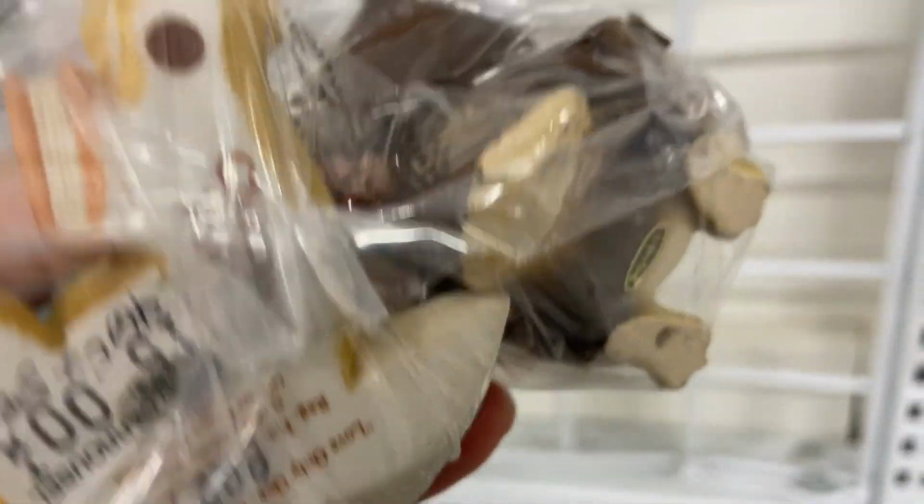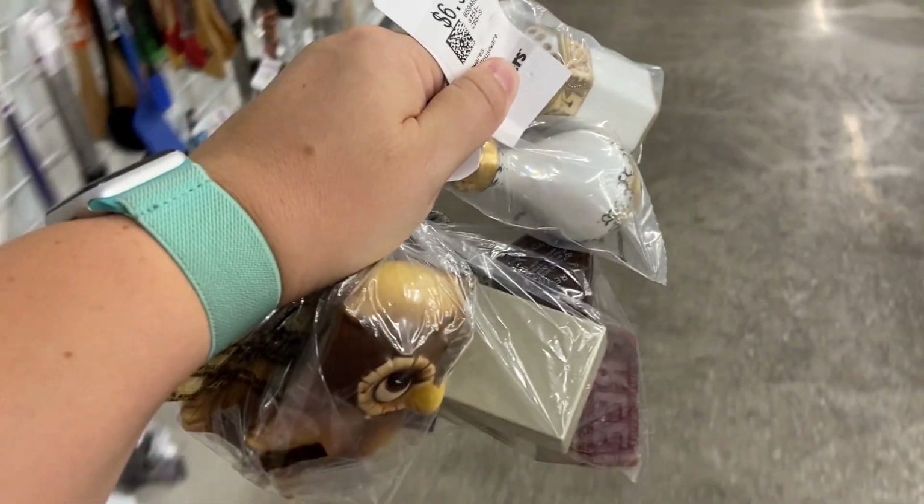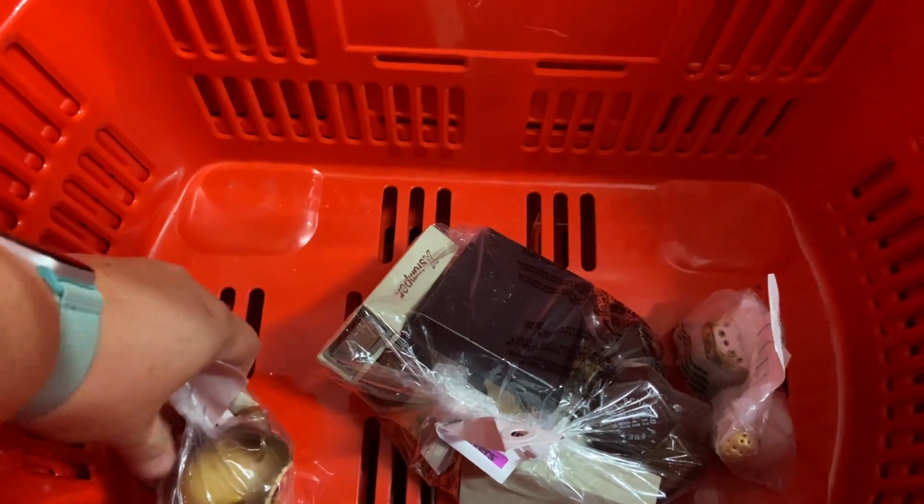Please don't be broken. I don't see any breaks. I don't see any chips. Yes. Okay. Now my hands are full with bags, so we have to walk over and get a basket. I don't grab a basket right away. I wait till I find something that's basket worthy, and yeah, we're good.